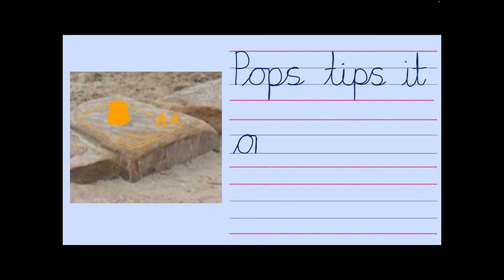On to a map. I think I'll need to go down a line to fit the word in. Pops tips it onto a map. And again, we would often join on and to into onto. But because it's a new strategy word, I've left them as separate words.